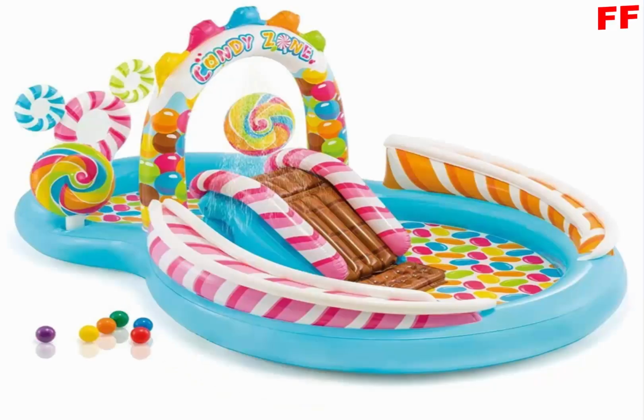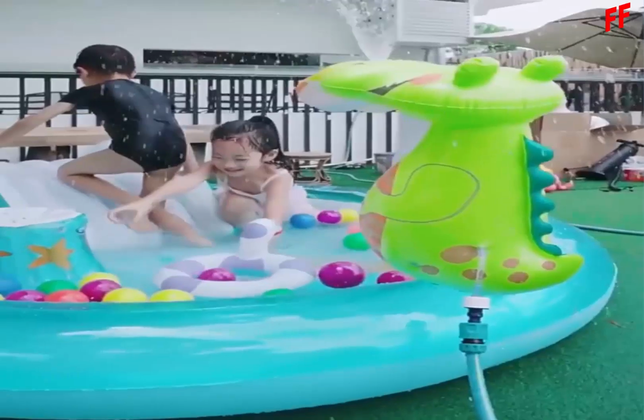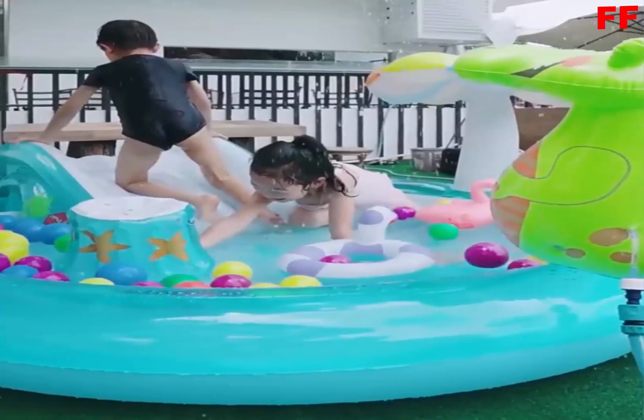PVC is known for being tough and long-lasting, which is essential for inflatable pools that might face some rough play. Made with durable PVC, this pool is designed to withstand hours of energetic play while being gentle on your little one's skin.